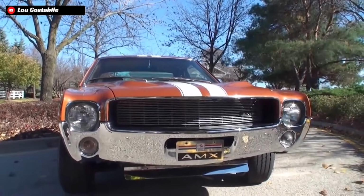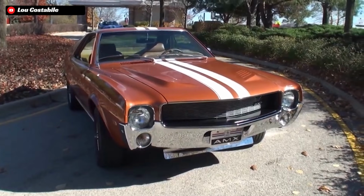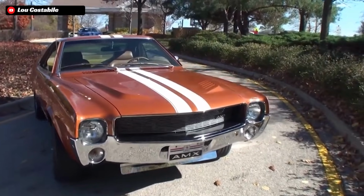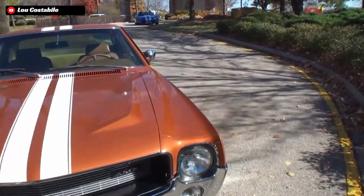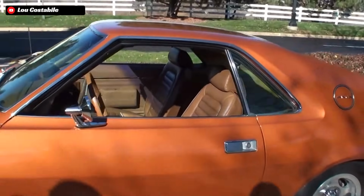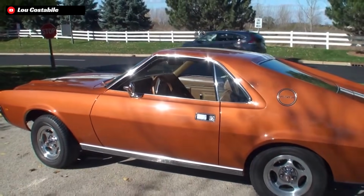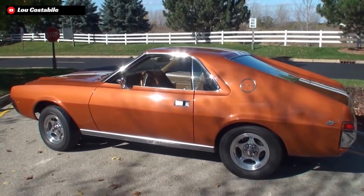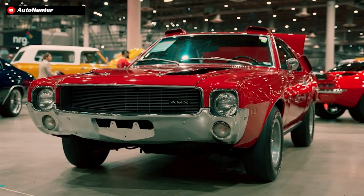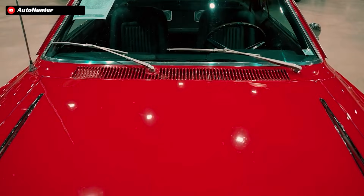The new AMX was described as a handsome 2-seater with American-style acceleration and European-style handling. And another publication even said the AMX is one of the best-looking cars, if not the best-looking car made in the USA. Very high praise for a car that just hit the market. Car and Driver featured the 1968 AMX in a road test, and that resulted in some impressive numbers.